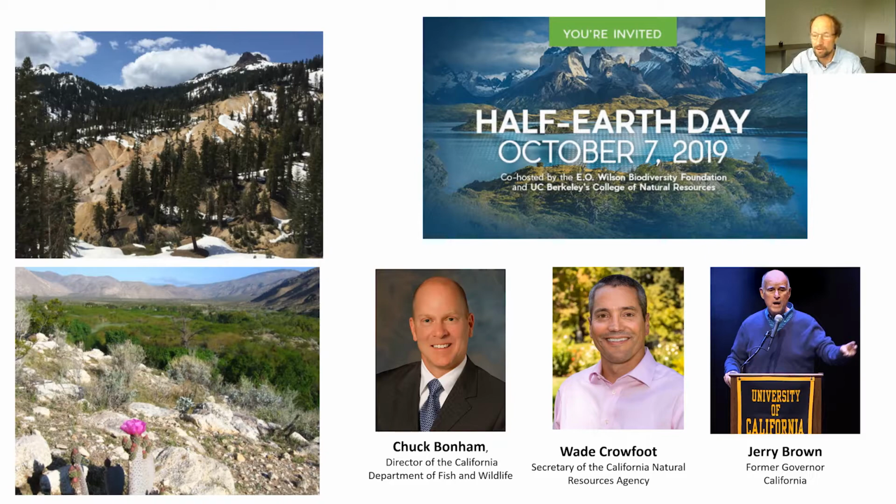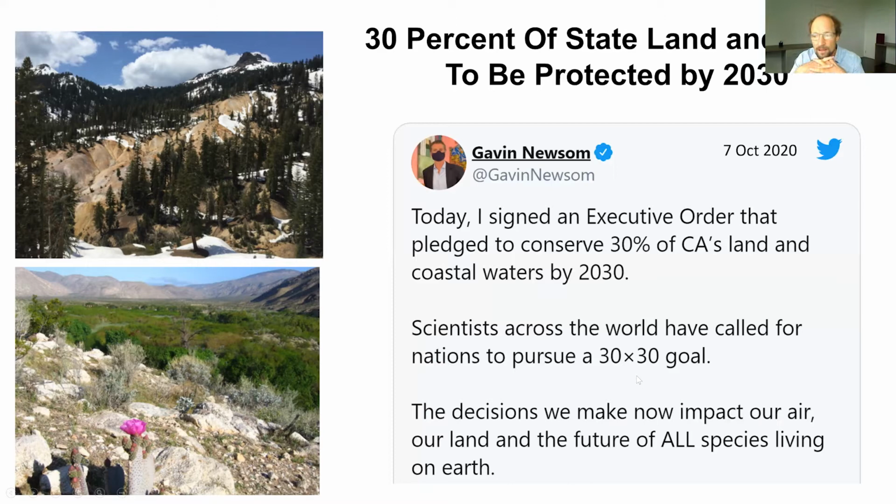And we had the secretary of the California Natural Resource Agency there. We had the former governor speak to us about those opportunities, those needs, and it was immensely special when, just earlier this month, Governor Newsom of California went ahead and committed the state to 30% of land and coastal waters to be conserved by 2030. And it's the first state that's supporting this ambitious target by the Convention on Biological Diversity that's currently still under discussion. So an amazing role model here, if you will, played by the state of California.